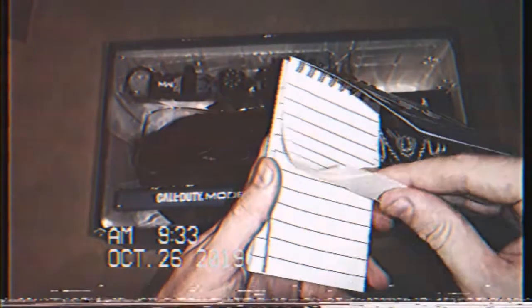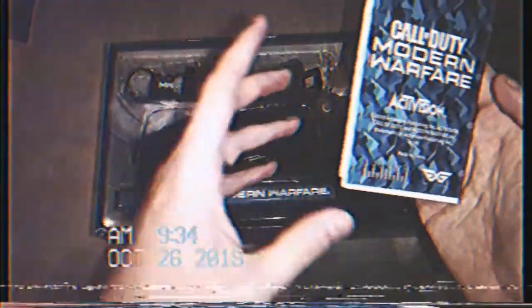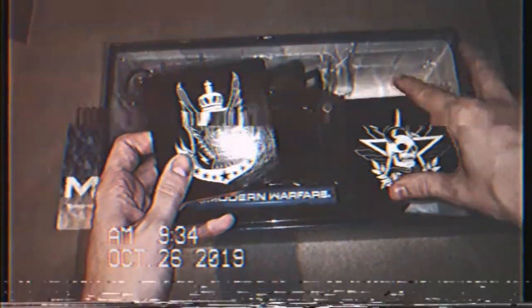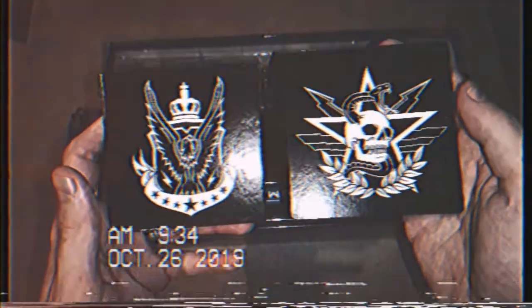So this is the waterproof notebook. As you can see, it feels like there's a coating on the pages. So you'll probably be able to write something on it and use it a certain amount of times before the waterproof coating comes off. But it's a nice little notepad. It's just got Call of Duty Modern Warfare and Activision. It feels quite good, good quality paper, but it could just be the coating. And two coasters. Let me get this one out. Signatures or emblems that are in the game.